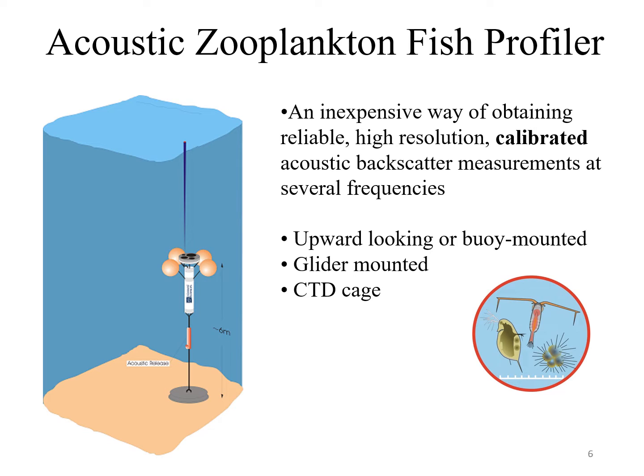And the instrument, as I said, is calibrated, which facilitates measurement of backscatter on an absolute scale, not a relative scale, at each of the frequencies. This facilitates the use of the so-called dB differencing method, which allows researchers to discriminate one type of target from another in many cases.